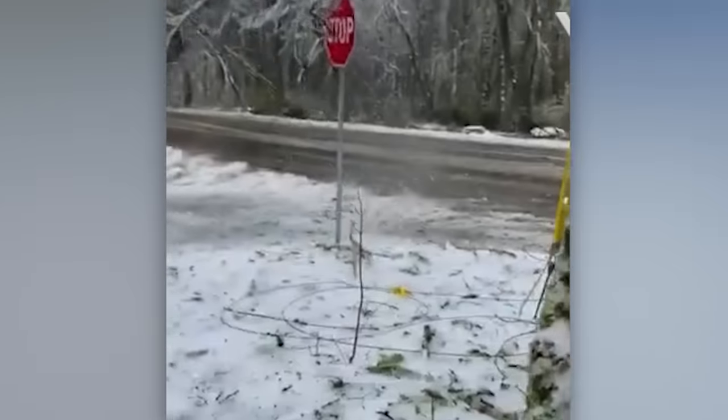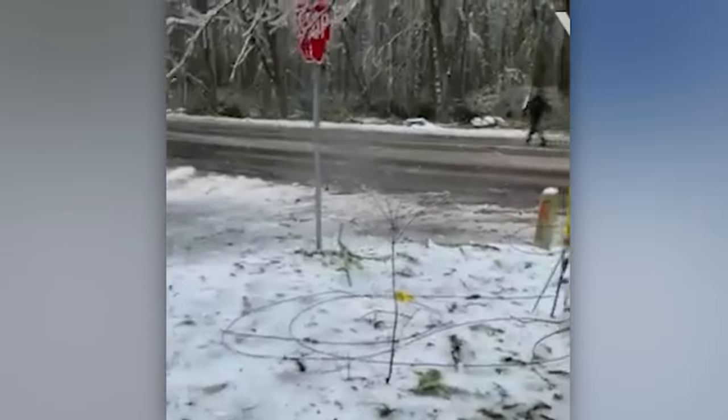Some trees in Oregon couldn't handle the aftermath of the ice storm. There's stuff falling everywhere.